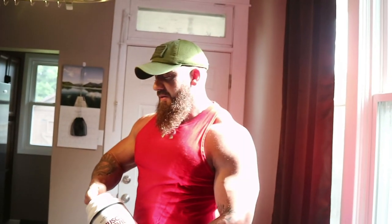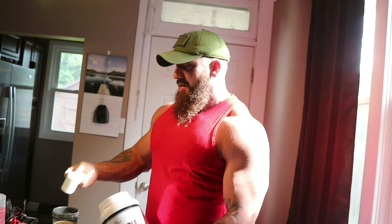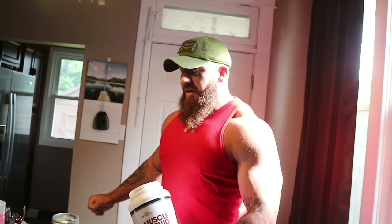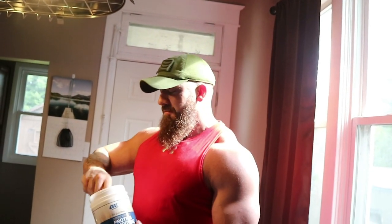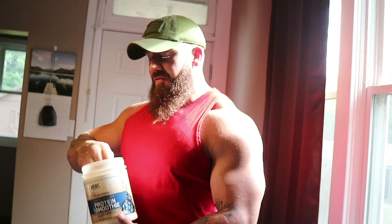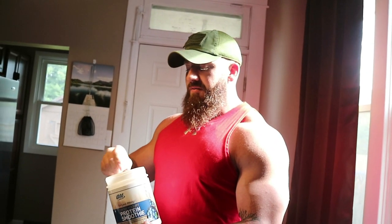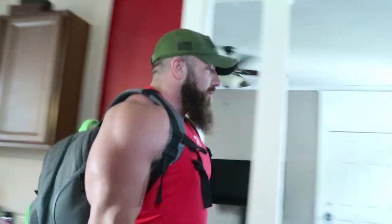I like to change it up. I don't like to do the same thing over and over because I get sick of it. So each scoop is 30 grams. I do a little bit over that. I'm supposed to have 70 grams. And I sneak in a little bit of this, just for flavor. This is Optimum Nutrition's Greek yogurt protein smoothie. It's blueberry flavored right there. There's 5 grams of sugar in it, but I only do like half of a scoop, just enough to give it some extra flavor. All right, we're good to go. So grab my keys, head to the shop.